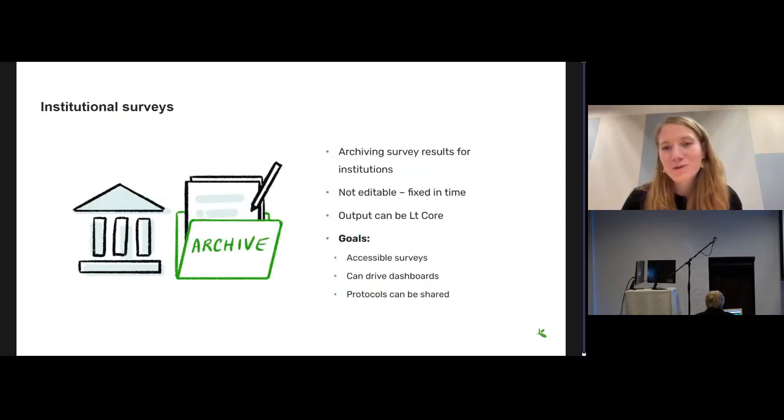We will also want to make it possible to archive survey results for institutions, and those would be fixed in time. Right now there are lots of them, but it might be difficult to find them. This would be a place where they could be archived and findable, not editable, just a place where the information can be accessed. Next slide, please.